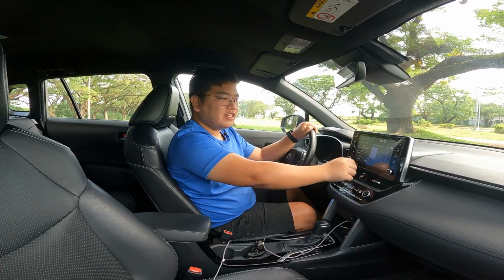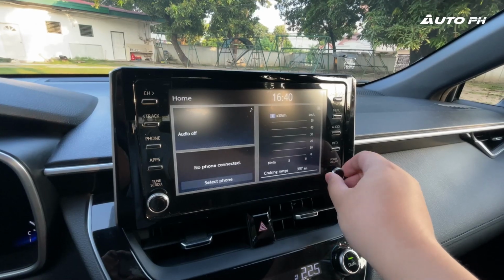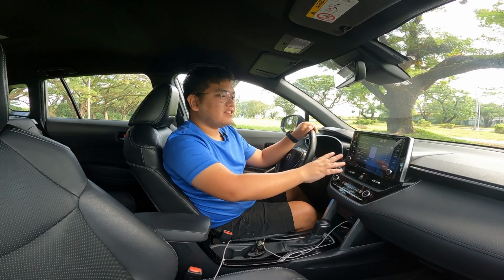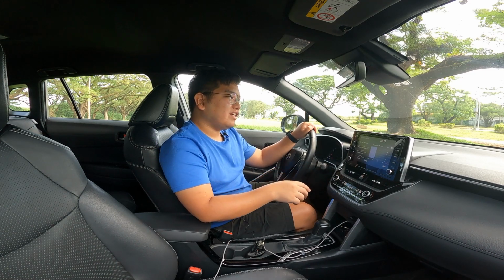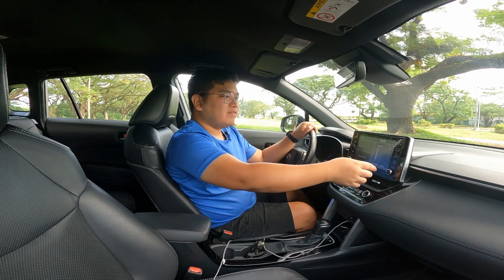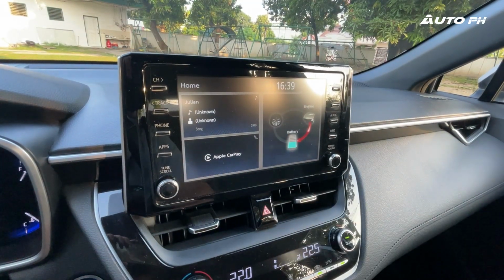On the left is our tuning knob, and on the right our volume knob. I think this is misplaced, so the volume knob should be on the left while the tuning knob should be on the right. This is designed for right-hand drive markets. And other information we can find here is the vehicle information. So we actually have information about the powertrain.